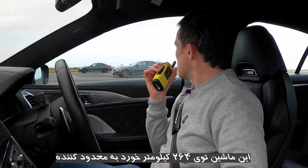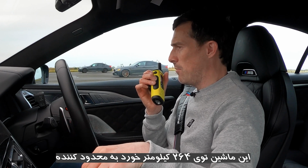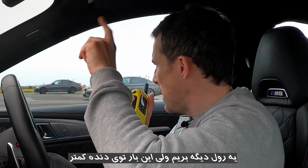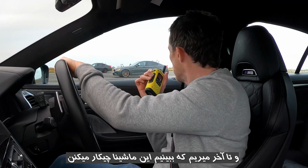Okay, right. So this car seemed to hit a limiter at 264 kilometres an hour, but it's supposed to have the performance upgrade where it'll do way above that, like 300 kilometres an hour, like 190 miles an hour. Let's do another rolling race, but this time in gear, and we'll keep on going, okay? See what these cars will do.